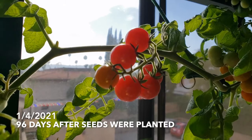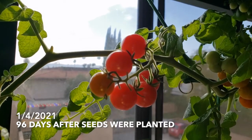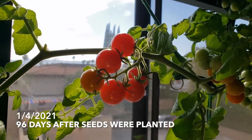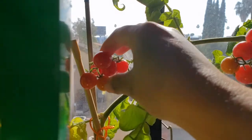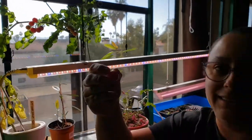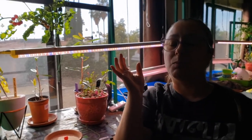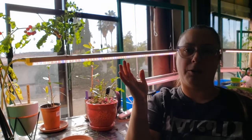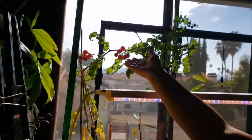Hey gardeners, today is the day I'm gonna eat a tomato. So here we go. I'm gonna come over here, picking a new one. Right here. Ooh, look how pretty. Oh my god, that is amazing. I hope that you get to eat some tomatoes soon too, and that you have beautiful tomatoes on your plant.